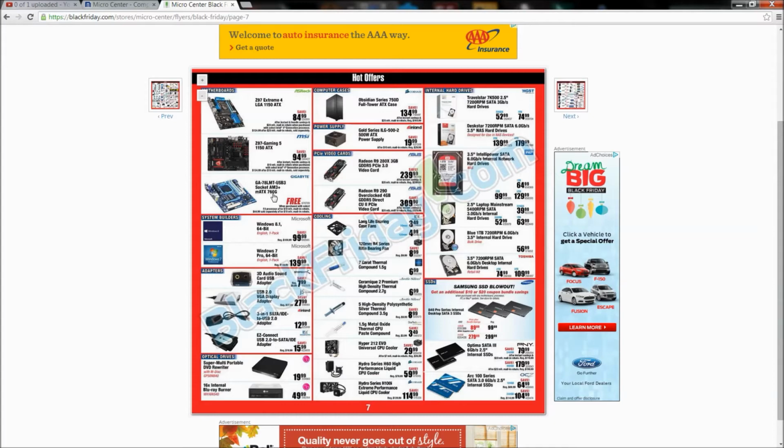But I mean, this motherboard looks like complete crap. You can get it for free, I guess, if you're looking into that hardcore budget gaming, but I wouldn't expect too much out of that motherboard.